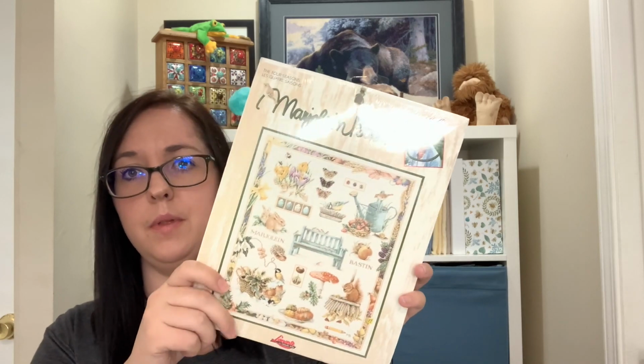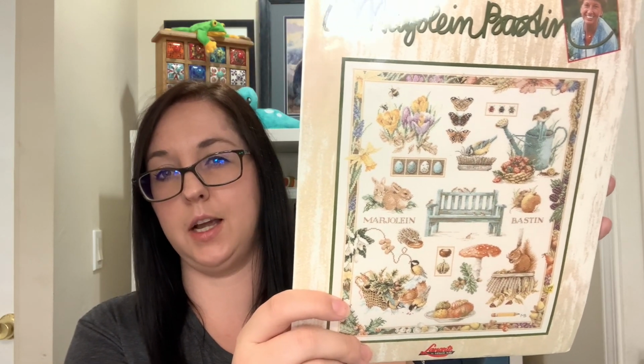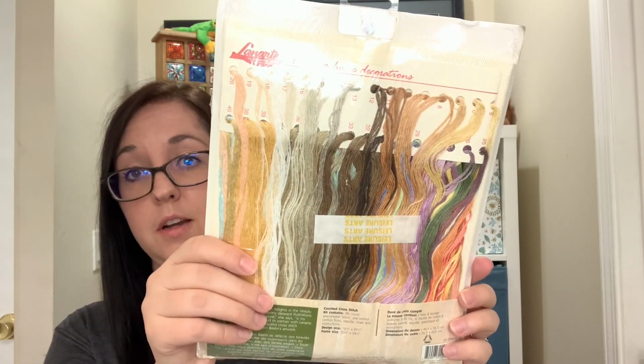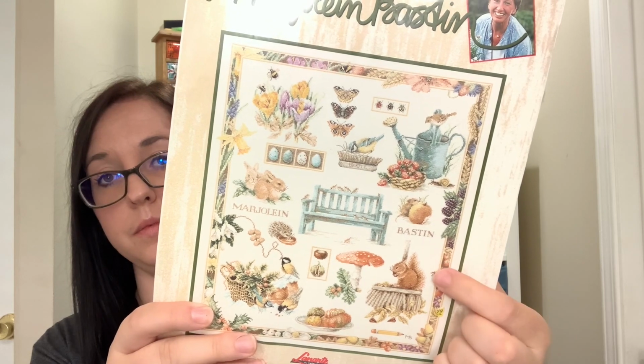The next kit that I got, I've had my eye on eBay for this for a while, but it's usually pretty pricey. But this one came up, and I actually thought it was just a chart, but it was the whole kit. And it's the Marjolaine Bassin, the Four Seasons. I've seen this one pop up on Instagram a couple of times recently, and I was like, yes, get it. But this thing's huge. I haven't even opened it yet, but it is a pretty chunky package. But I love this one. I love all the little animals, the little squirrel there. So definitely be saving that as a special start.